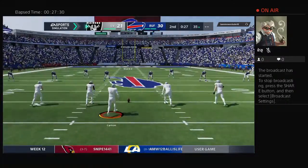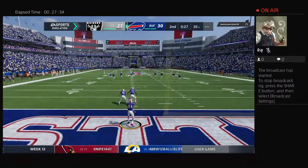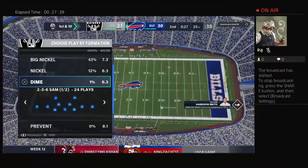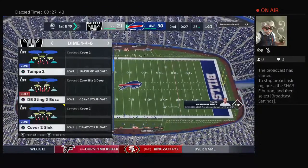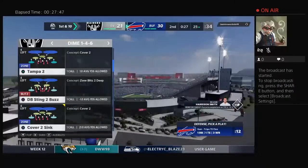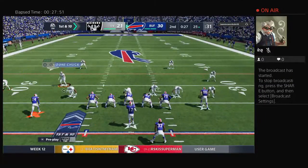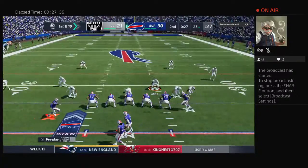Following the touchdown, ready to kick it away is Carlson. Fair catch made at the 25-yard line. The Bills take over first and 10 at their own 25-yard line. Buffalo offense ready to go for their next drive. You've got less than 30 seconds left here in the half. You're well on your own side of the field.